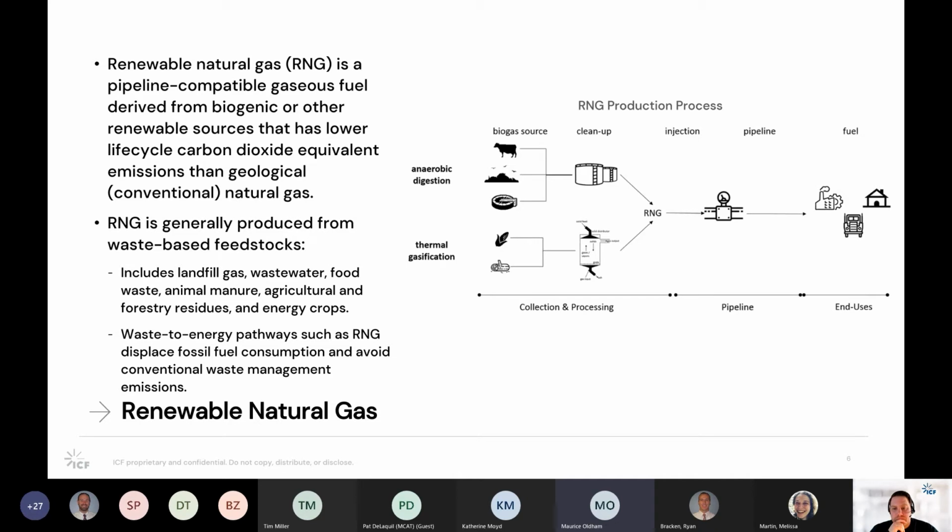So in our supply side analysis, we look at 8 different biomass-based feedstocks that can produce RNG. Typically, these are coming from waste streams. So we're talking here landfill gas, wastewater, food waste, animal manure, residues from agricultural and forestry, and then also the last one is energy crops.